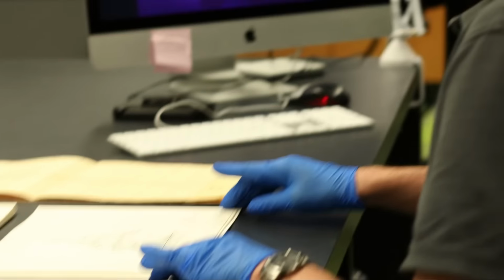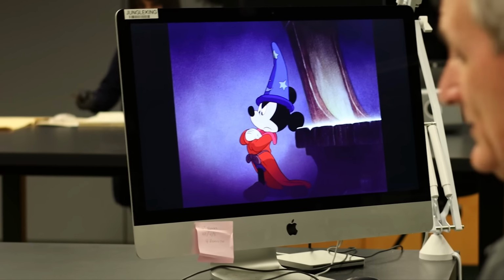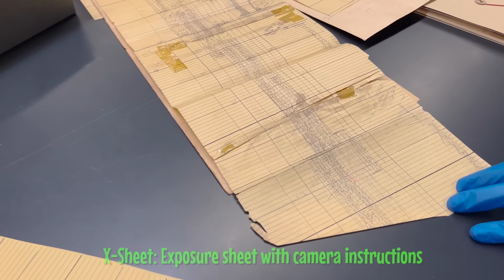So you see here, this is the Mickey pose right there. Oh my God, that's the same thing that's on the screen. That's the exact pose. And this is the original drawing? This is the original drawing that you're seeing on screen right now. And the X sheet, which is sitting right next to it, is a road map.